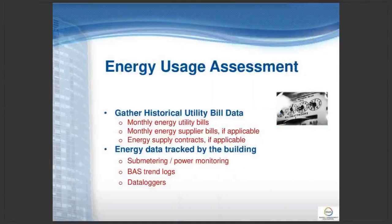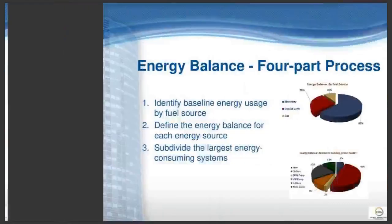So energy use assessment, again, starting out, what we want to do is get some historical data from utility bills, from maybe energy supplier bills, depending again on who your customer or client is, what their contracts might be, and again, tracking the data on a building by building basis, or again, whatever your parameter is. You can do that through sub-metering or power monitoring, which a lot of modern buildings have installed on their panels, on their switchgear, etc. BAS trend logs for the building automation system, data loggers, being able not only to gather the historic data, but moving forward, being able to measure what's out there so that you can continue to track your progress.